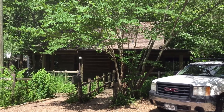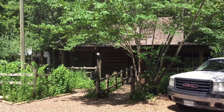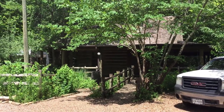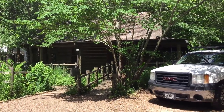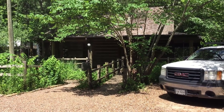I actually said the front of the building, but this is actually the rear. And it's actually facing the parking lot here. But that's about it for today. I just wanted to take a quick visit and see the old log cabin. Built in the 30s here in Houston, still standing. Glad it is. It's near 100 years old. It's 80 years old now.